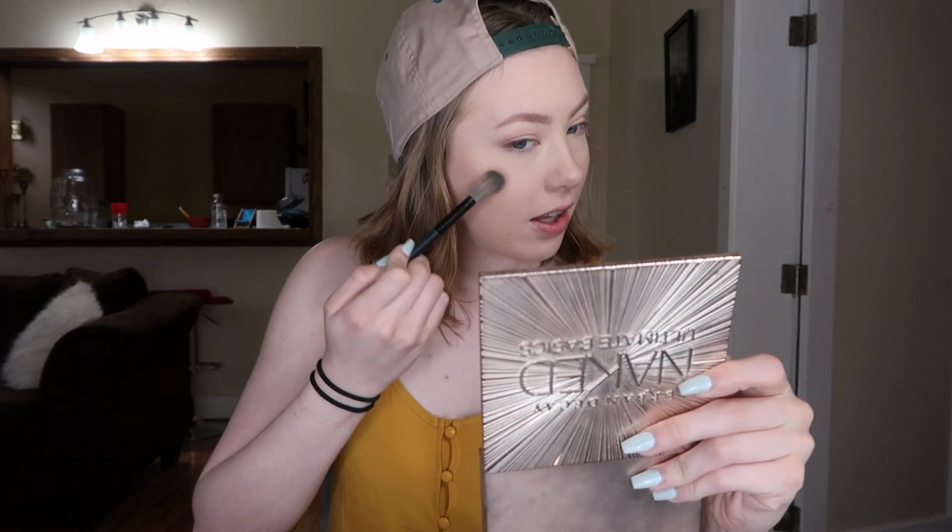I'm gonna go ahead and set my face with a setting spray. I used the Urban Decay All Night. We're just gonna. Oh, I just whacked it into my eye. Ooh, context. And then I'm gonna use this glow kit from Anastasia Beverly Hills. It's too dark for my skin, so we're gonna compensate by using these two really pretty ones and then just putting the yellow one over it so I don't look like this weird orangey thing going on.